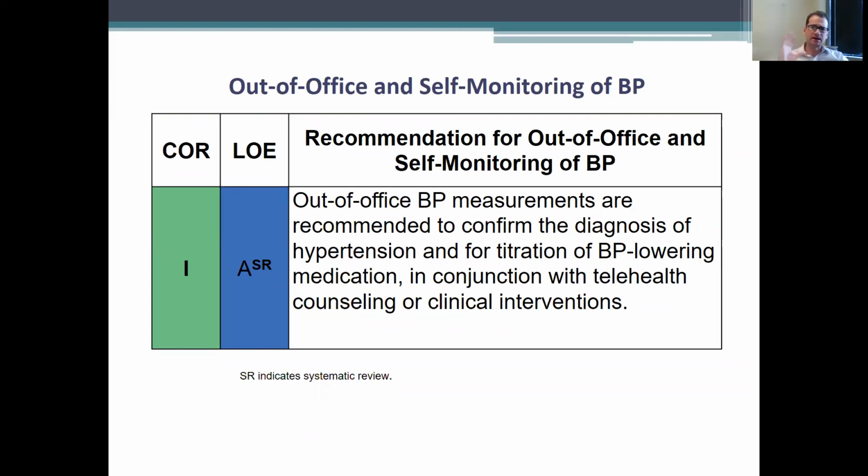And just to encapsulate this, there has been a lot more focus in recent clinical practice guidelines, and this is from the 2017 guideline, about using out-of-office blood pressures, right? This states that we should use out-of-office blood pressure measurements to confirm the diagnosis of hypertension and actually for titration of blood pressure lowering medications.